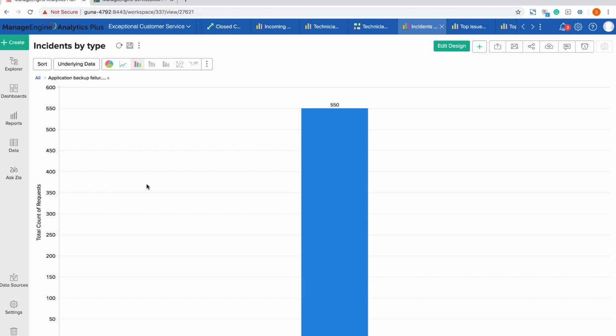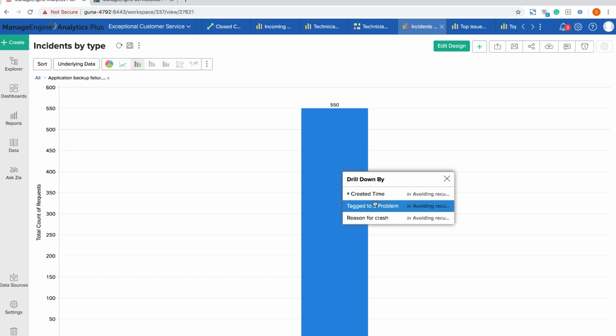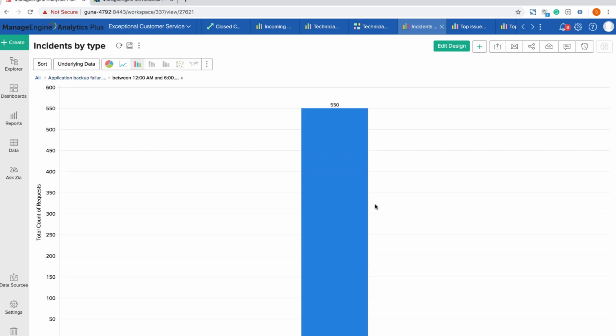So the next step is to check if these recurring issues are tagged as a problem. If they are, the next obvious step is to find the solution. In this case, these incidents were not tagged to a problem, so we raised the problem and then we solved the issue. In our example, we were able to find out the repeated failures to take backup were due to insufficient disk space. So we ended up allocating more server disk space to a test application that resolved our issue permanently.